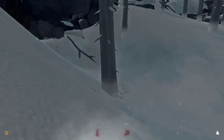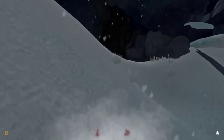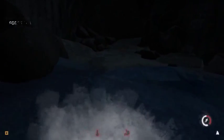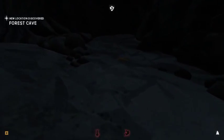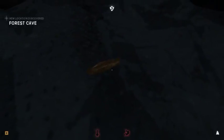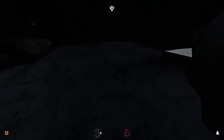Okay, let's get her inside this cave here. So this is the cave. It's kind of hidden, the way it's set up. But I've seen on the lower levels a bedroll in here. Now I don't know if Forest Cave is the one you want. This pack is getting kind of heavy.